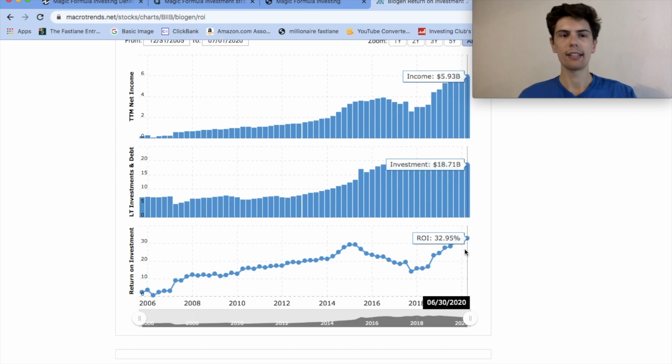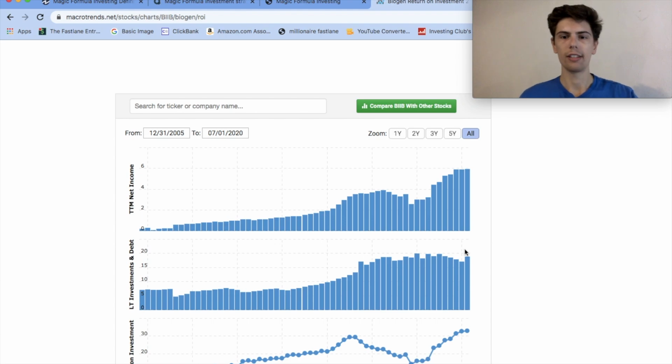Just by taking this simple step, looking at how the return on investment and earnings yield have changed over time, really gives you a better picture of how these companies are performing. And just from what I saw in these two things, I actually think Biogen is a very interesting investment opportunity. It's also interesting because I know Berkshire Hathaway owns them, so this is a name that I might take a closer look at.